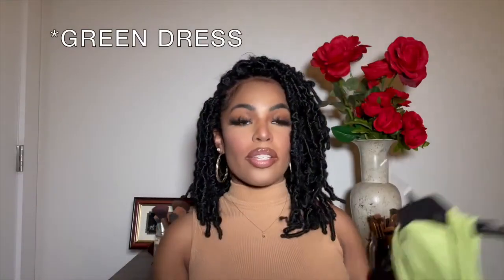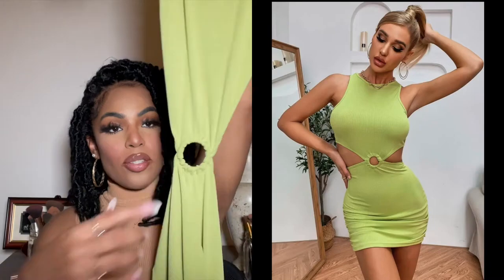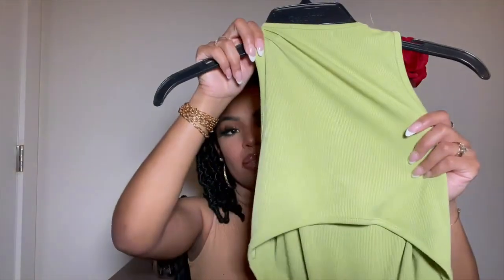Next up is this green skirt. I will insert a picture on the screen on the model so you guys can get a better picture of what it looks like. But this is this green skirt. It has two cutouts on the side and it has a hole in the middle, and in the back it has like a semi open back, and this is the back of it. What I liked about this one is I can wear a bra under this. Now, if you have a larger chest, you know how difficult it can be to find some clothes because some things are just not set up for us, but that's okay.